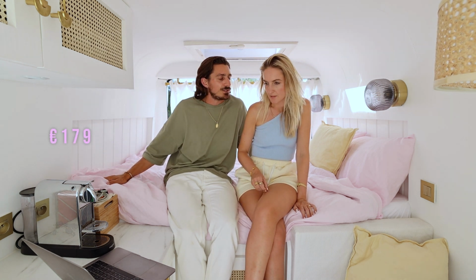Then we also had to buy a duvet. We went for IKEA as well, but we went for their higher priced one, which was 179 euros. It's a little bit more expensive just because it comes in two parts. If you put the two parts together, it's for cold days, and then you can take it off to one part for hotter days. So it's a 4-season duvet.